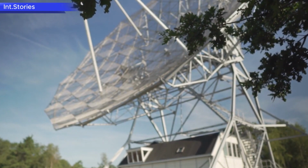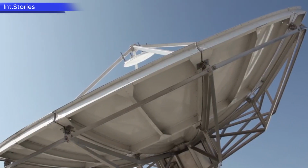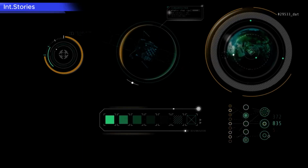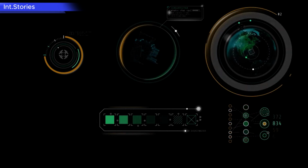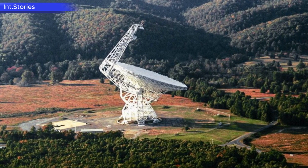Effelsberg, 100-meter radio telescope, located in Germany. The diameter of its parabolic radio mirror is 100 meters. Before the commissioning of FAST, it was the largest fully steerable radio telescope in the world. Effelsberg is used for a wide range of radio astronomical research, including the study of pulsars, the interstellar medium, galaxies, masers, and other objects.